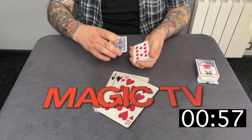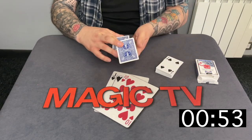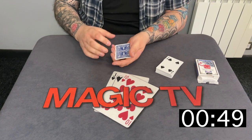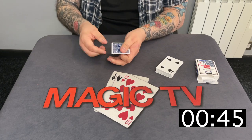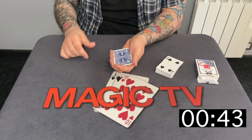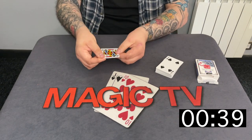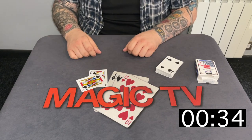We'll take a different card. We'll take this one here, the 10 of diamonds. Are you happy with that one? I'm going to pop the 10 right here in between the two black jacks. So we have the jack of clubs on the bottom, we have the jack of spades on the top, and in the middle we have the 10 of diamonds. Now look, it works exactly the same way. All I do is this, and when I do, that 10 of diamonds disappears completely without leaving a trace.